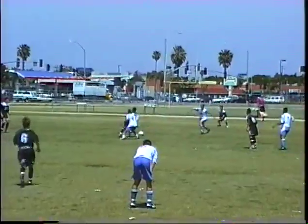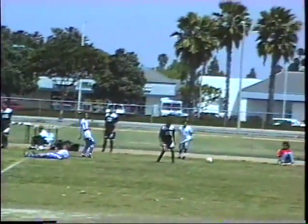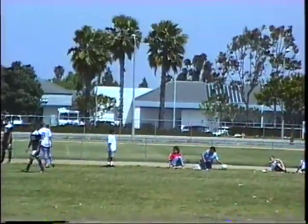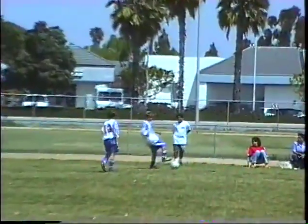First half action here at Ocean View High School in Huntington Beach. I'm Greg Porter. Hope you're enjoying this one. The Nationals of the CYSA, boys under 14, and a violation there. And it will be a free kick.